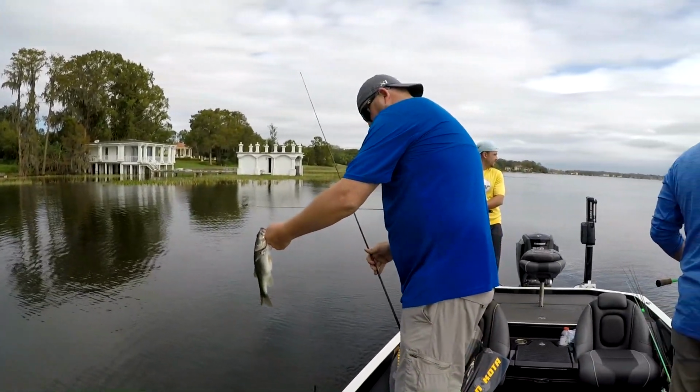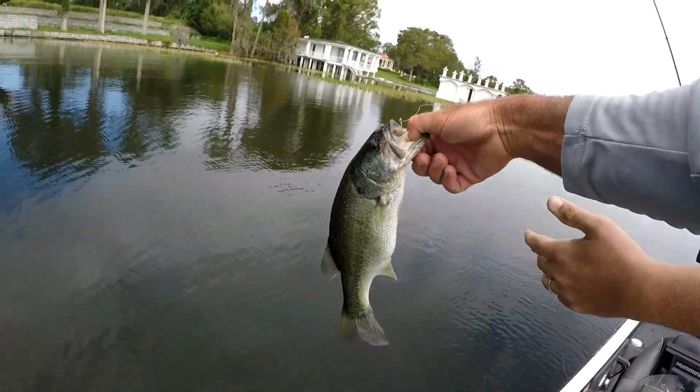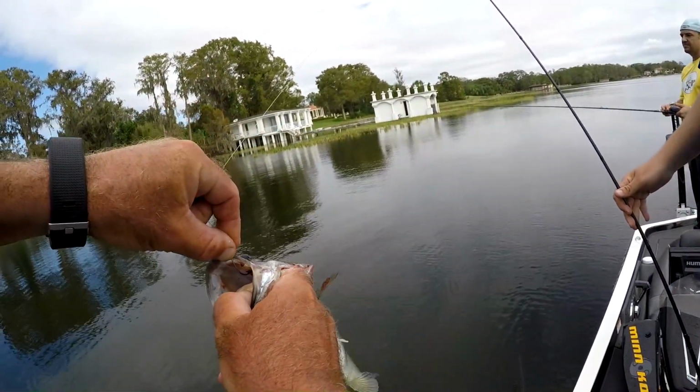Yeah. This fish here got hep C real bad. He's right through that eye socket. Oh, yeah. He's got a little belly on him. He looks bigger in the water. 3-1/4 pounder.